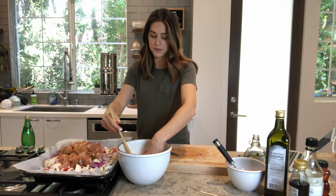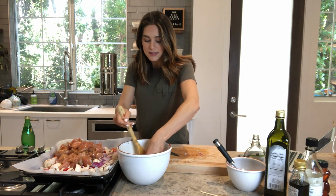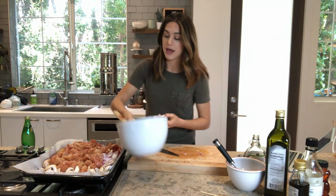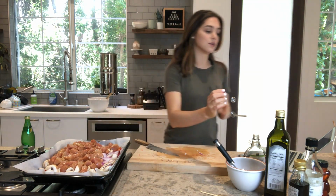Okay. Sheet pan is tiny. A lot of food here because it's 2 nights of dinner. Again, this chicken is going to be repurposed into that really yummy coleslaw. So get excited for that.